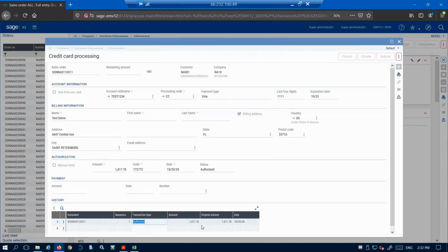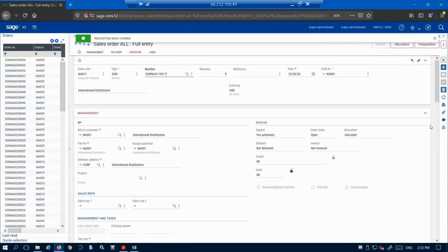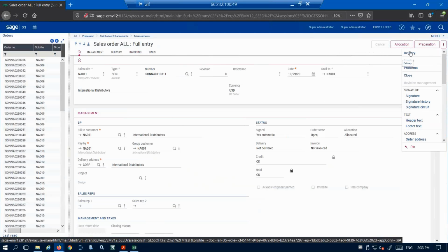You have the document number, the date, the dollar amount, the Visa card. All that information is then stored directly inside of Sage. So you can even see the authorization code, date authorized, all that information. So now that we're done here, we can click close. Now we've also written an integration to where if you wanted to print an actual credit card receipt from Sage, we can do that within the header section. But from here, we'll just go directly into delivery.